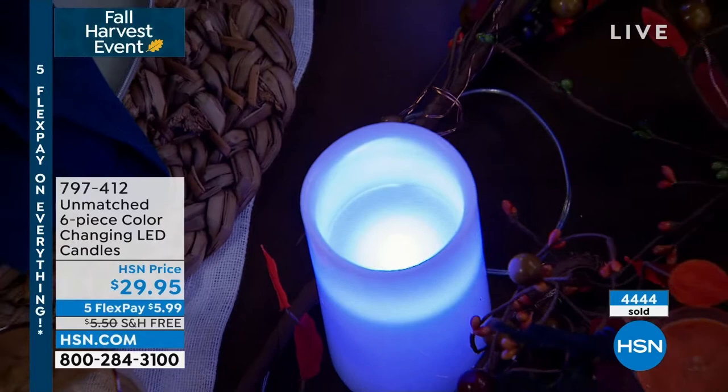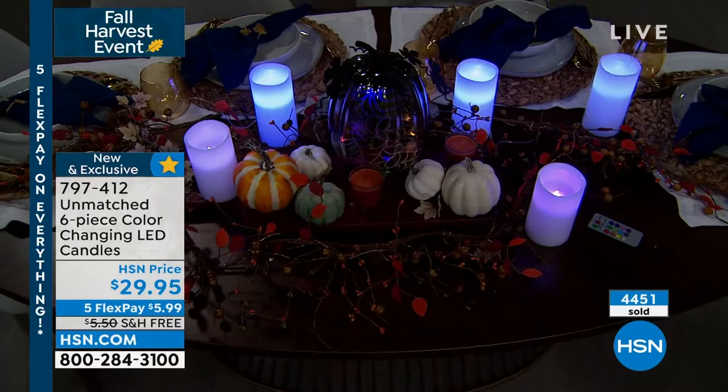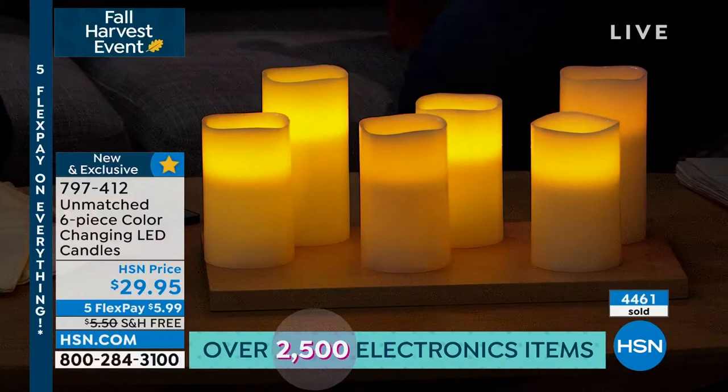Indeed. I love having the little two-packs, because you can put these on a candle holder, on a tray. You can use all six together in your fireplace. You can put these by your bedside, maybe by your kid's bedside. There's even what I call the party mode on here. I think it's actually called multi-mode, but it will cycle through all 13 of the colors. Look how pretty that is.